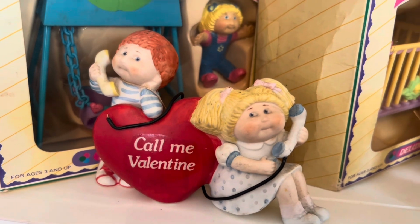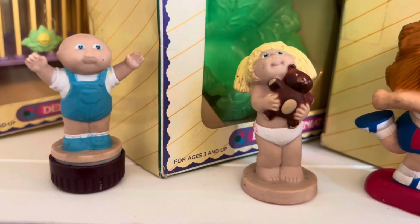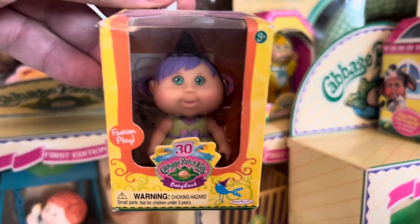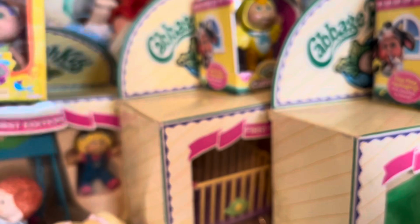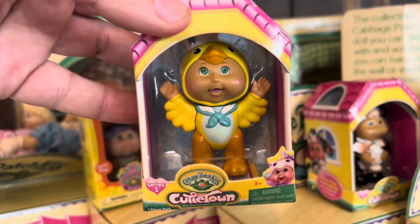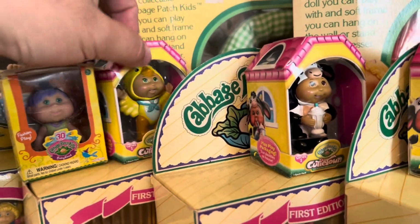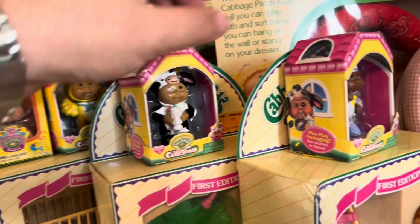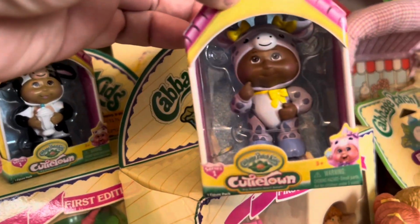I have this little ceramic Valentine figure from 1984 worth $16. And 2 of the 1984 stampers worth $8 each. Got this little Babyland figure. He's worth about $15. And then these newer ones, a Cutie Town Duck little Cabbage Patch Kid figure is worth $15. And then the cow figure is worth about $15. And then the little giraffe figure is also worth about $15.